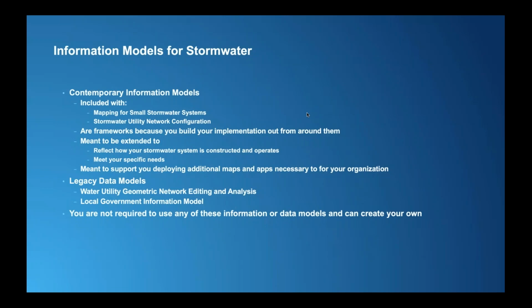Frameworks because what we intend for you to do is to build your implementation out from around them. They're not intended to be used exactly as they are. Yes, you can. But what we anticipate is you're going to extend them to better fit the needs of your organization. So you would extend them to maybe reflect how your system is actually constructed. If we're missing asset types in our information model that are in your network, either green infrastructure or gray infrastructure, so man-made or natural, we expect that you're going to add those in to make the information model better fit your stormwater system.